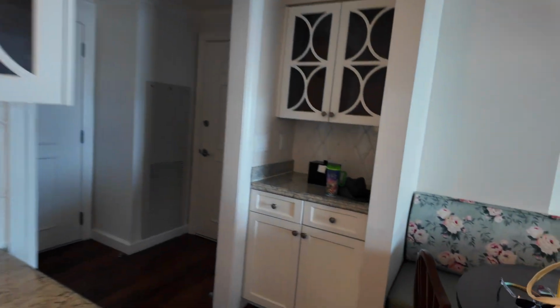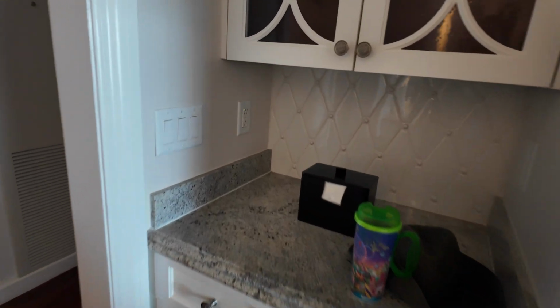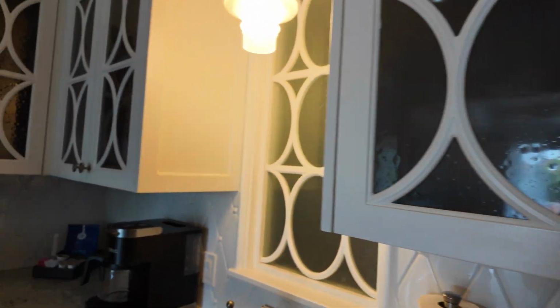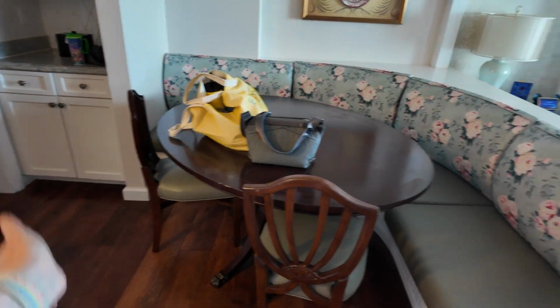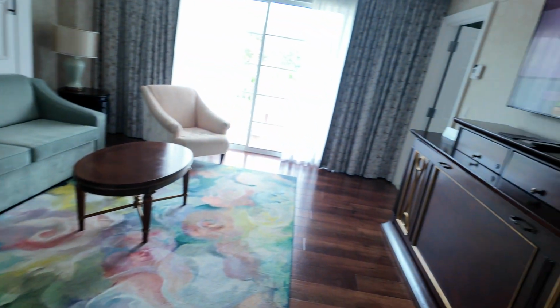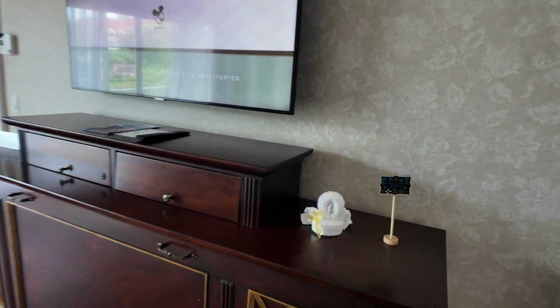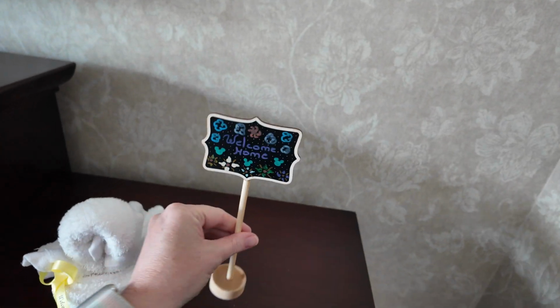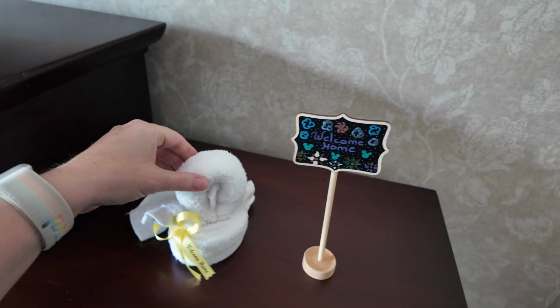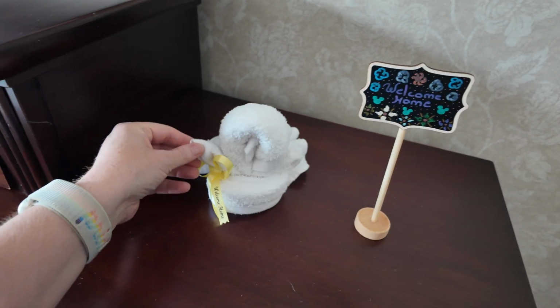And there's a little wet bar area over here as well, which is cool. I think all the crockery and stuff is over here. Yeah. And there's a little window through. That's nice. And then seating area. So 5, 6 people, you could probably sit around there. And then, oh, look at this little welcome home sign. How cute. And a little welcome home duck.